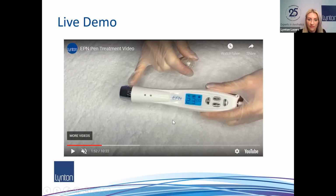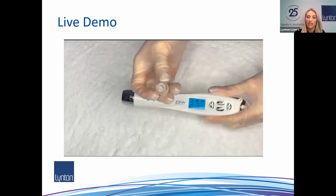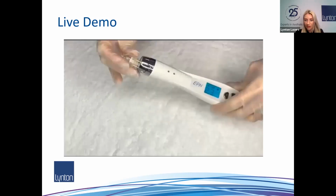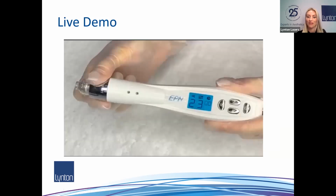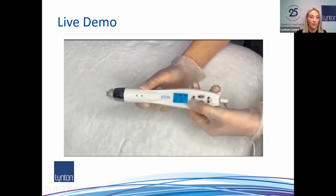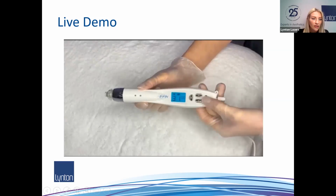So I'll just hit play on this video again, and you can see our clinician there just inserting the disposable needle tip. It's really easy to use, the device. It will run out of power or you'll go into your treatment room and somebody else will have been using it and forgotten to charge it up. So yeah, I thought, okay, well, that's quite a nice feature then, actually, to have it wired. Okay, someone asked me that about the battery versus wired.